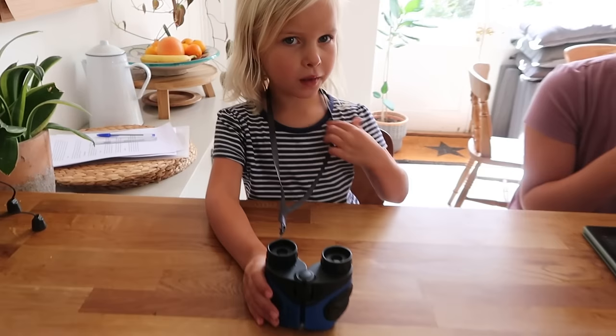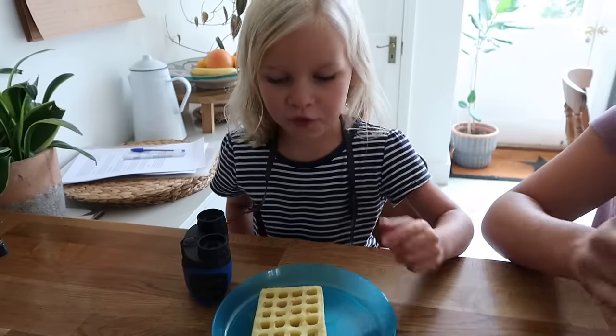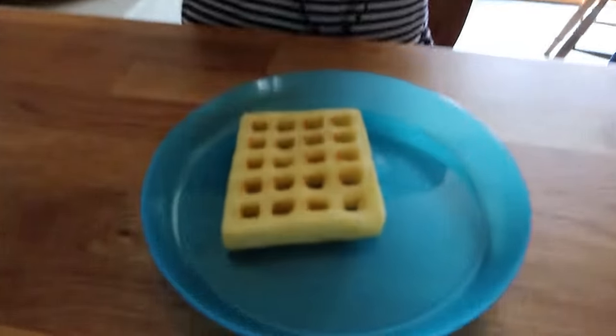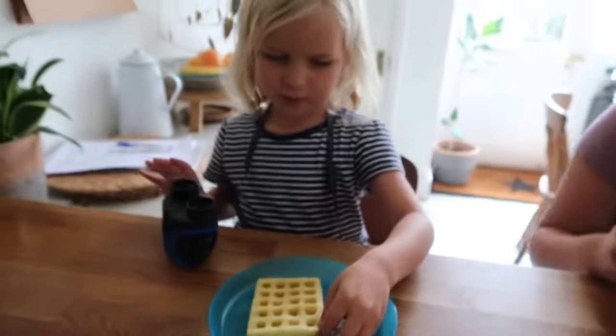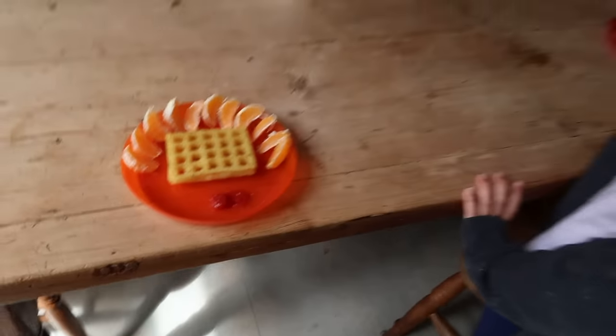Janae's got binoculars. What you gonna look for? You! They're french fries. Is that what it is? You took a little nibble and it's a french fry? Well, it's called a potato waffle. Do you want some ketchup with your potato waffle? Yes. Lori, you made your snack so cute. Thank you.